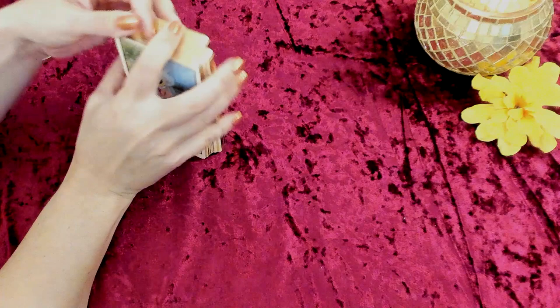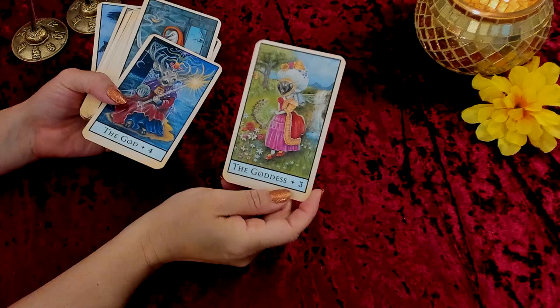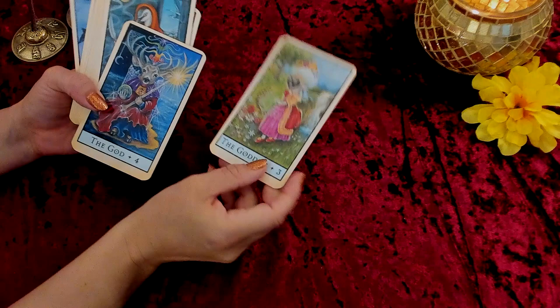Okay, so let's take a look at these cards, and I have already mixed them up by accident. So we'll go through them and see if we can get these back in order. Let me get my book so I can see what these animals are.